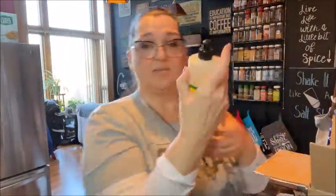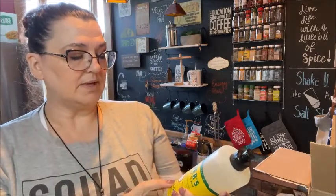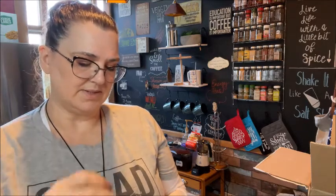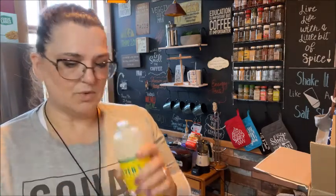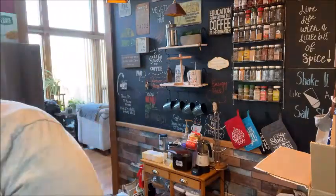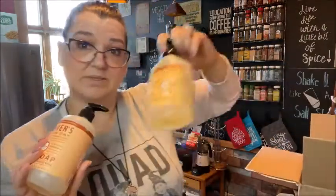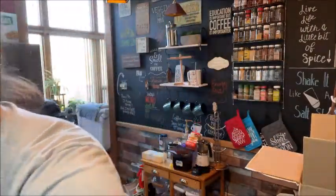And then I also picked up the dishwashing soap as well. And I really, really like this. Let me smell this, because I haven't smelled the honeysuckle one yet. And I'm going to be using it anyway. Ooh, that smells good. Okay, I like it. And then the other two things are just backups of the Mrs. Meyer's soap and the foaming soap. And that is it for my Grove haul.